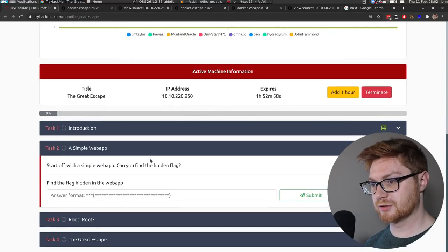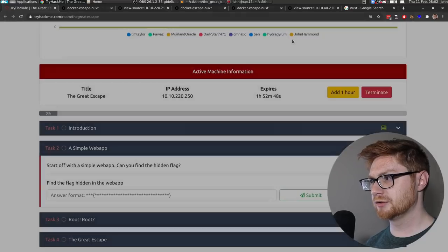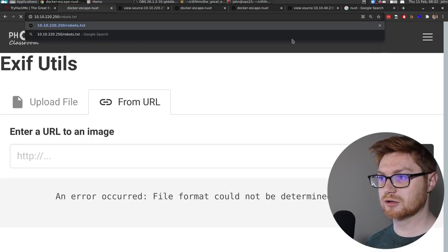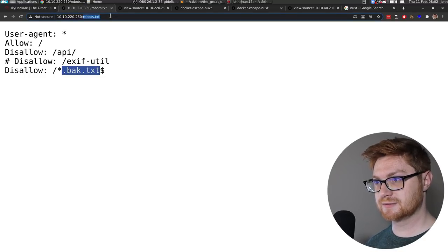Simple web app. Start off with a simple web app. Can you find the hidden flag? Oh, there's a hint. A well-known file may offer some help. You mean like that robots.txt that we were getting at? Is the backup thing something I'm actually supposed to go to? Is there like a flag.back.txt?